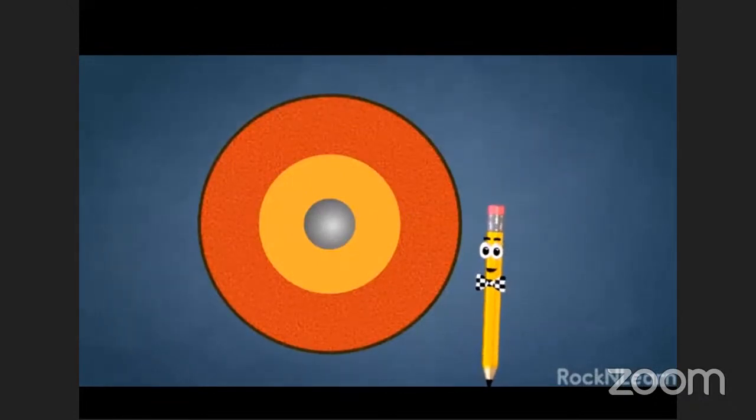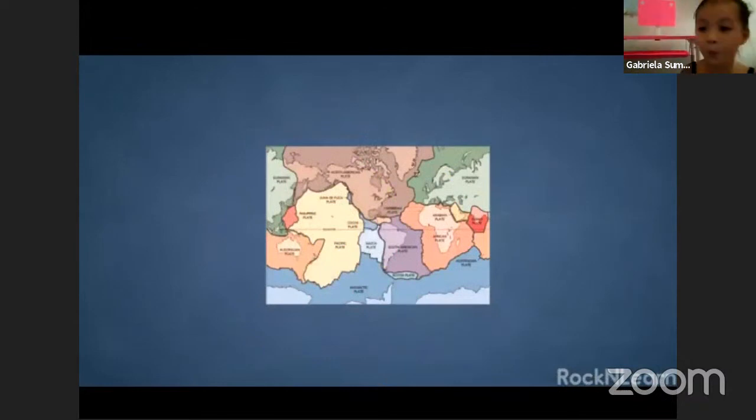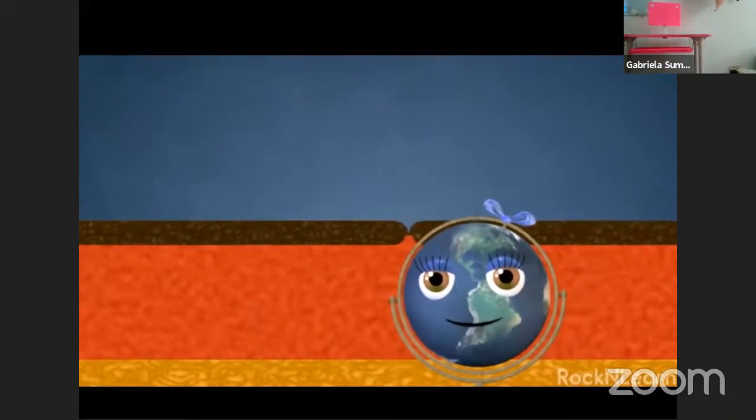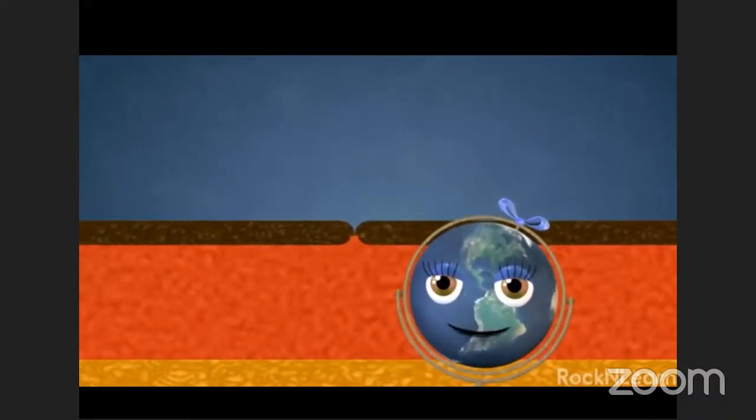The rocky outer crust is made of plates that fit together sort of like puzzle pieces. These plates move a little bit each year as they slide on top of a weak layer of the mantle. This hotter, deeper layer of the mantle can be pushed and pulled like putty. The whole process is called plate tectonics.